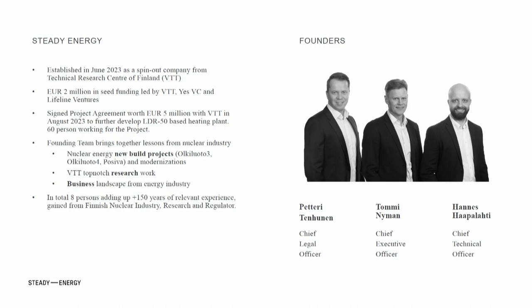We founded the company this summer. We are a spin-off from VTT, the Technical Research Center of Finland, where this innovation was developed over 4 years. I was leading the nuclear research area there before joining. We have 2 million euros in seed funds from Yes VC and Lifeline Ventures at the moment, and a further 5 million euros of project agreement together with VTT, where we develop the concept further. There are 60 persons working at VTT for us. In our organization, we have 8 persons, bringing together more than 150 years of experience from the nuclear industry.